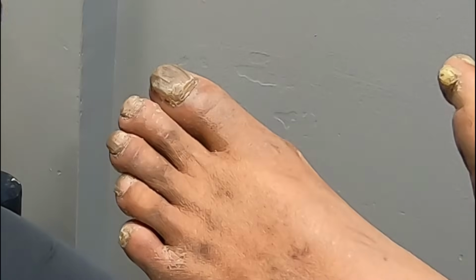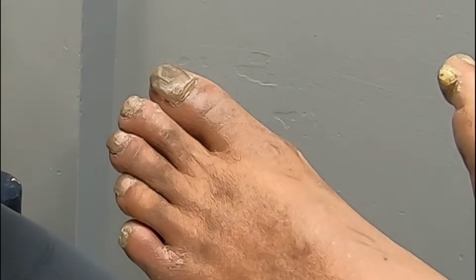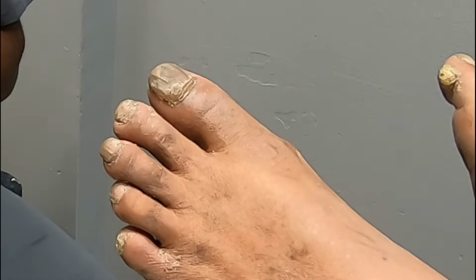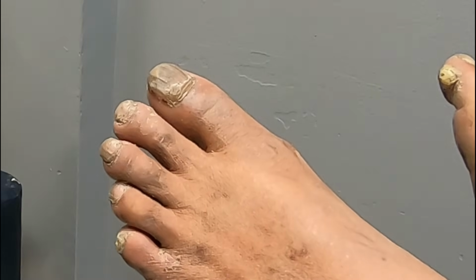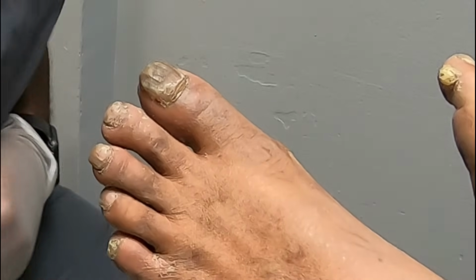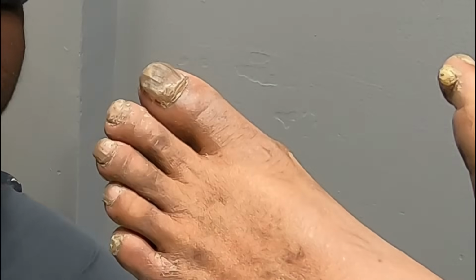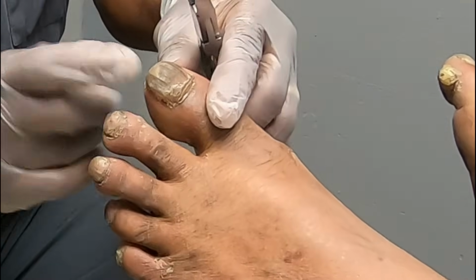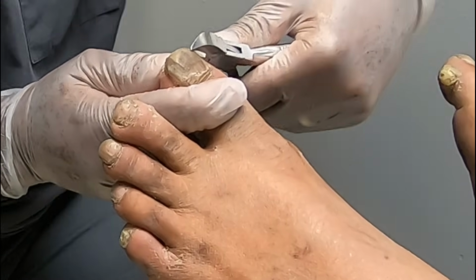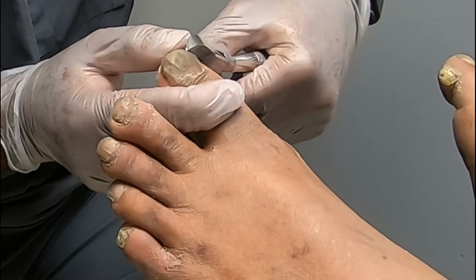So we're going to send your nails to the lab, what I trimmed today, and see what species of fungus is causing the issue. Just a little closer here. Any of the nails causing any discomfort? No.